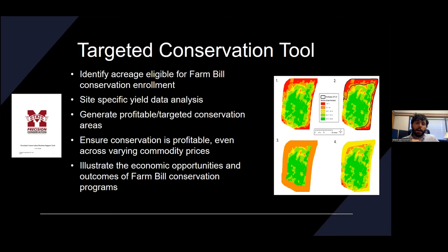The first thing it does is it draws on an aerophotograph shape files that demonstrate where certain conservation practices are eligible. So if it's, she mentioned riparian buffer practices, right? There's a number of those that farmers can enroll in. And we want to make sure some of them have different spatial criteria. We wanted to be able to visualize that on the field.